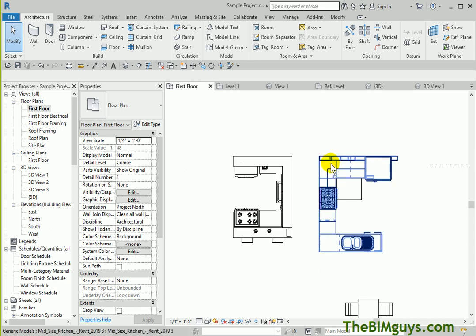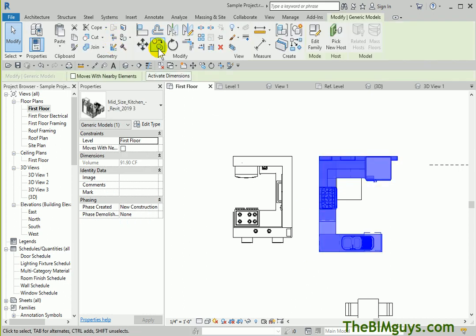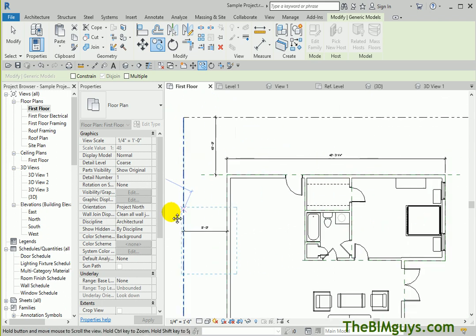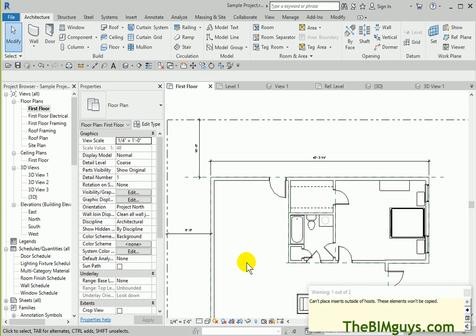So let's say I want to take this kitchen. I'll take this kitchen and I'll just copy it from this point to this point. So some of the stuff that you do in AutoCAD, you can do here. Now, the difference is, though, let me go ahead and put a floor in first.